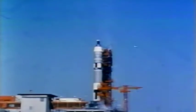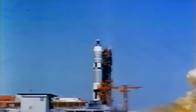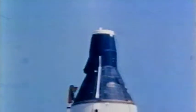6 minutes before launch. The spacecraft test conductor signed off to the spacecraft with these final words. "Okay, Jim, have a good flight." 5, 4, 3, 2, 1, 0. Ignition. Start. Liftoff.